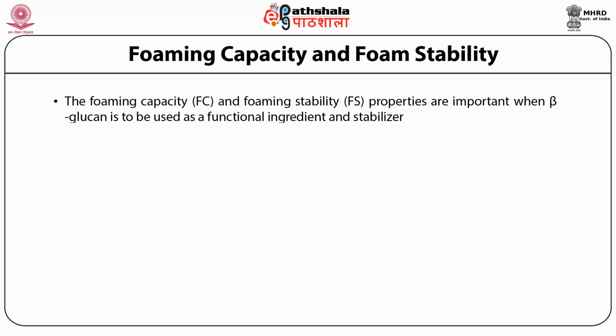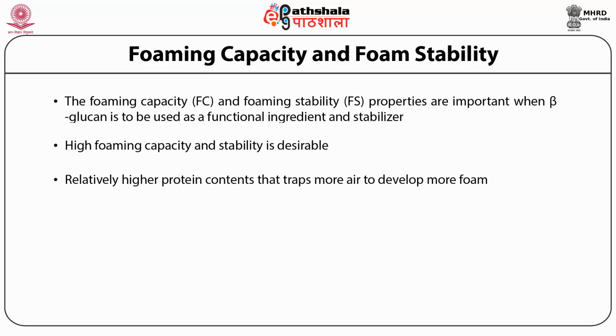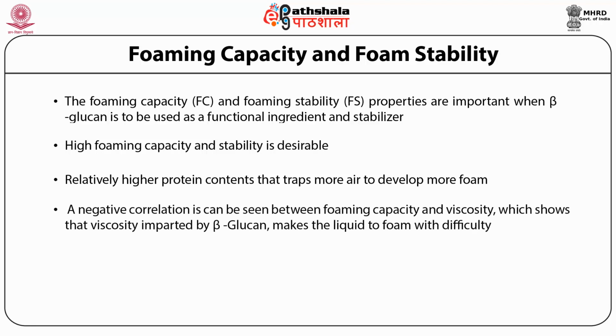Foaming capacity and foaming stability properties are important when beta-glucan is used as a functional ingredient and as a stabilizer in batters. Often a high foaming capacity and stability is desired in cakes and batters. A higher foaming capacity was observed when the sample was extracted with the hot water extraction procedure, and this could be due to the relatively higher protein content that traps more air to develop more foam. A negative correlation is seen between the foaming capacity and viscosity. This shows that viscosity imparted by beta-glucan makes the liquid foam with difficulty.